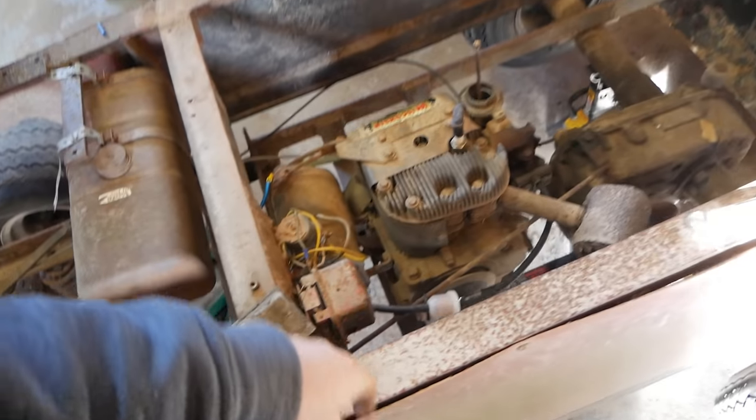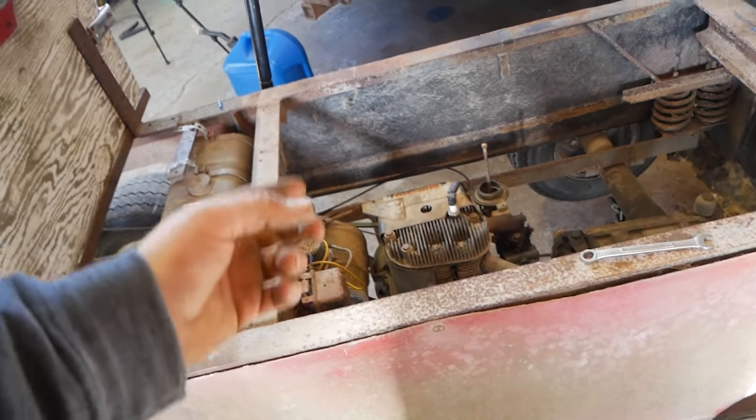I need to put this points cover back on, then get this thing on the trailer, we'll take it to the new house, and go rip around the yard.